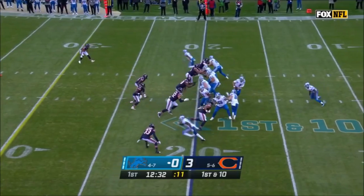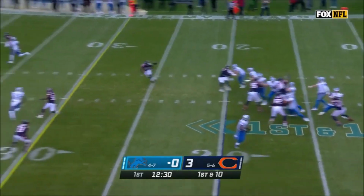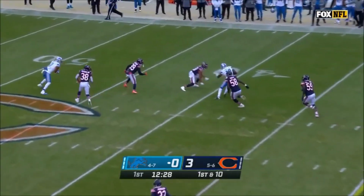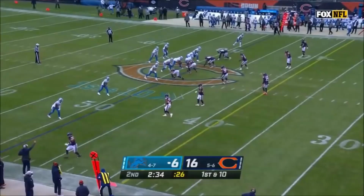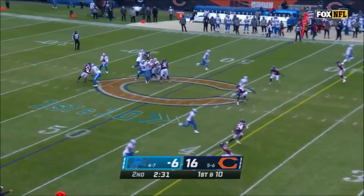Adrian Peterson, future Hall of Famer, the running back. Play action on first down. Stafford over the middle. Good grab by Mohamed Sanu. And Sanu upended at the 40-yard line by Kyle Fuller. Time before Jones finds that soft spot.